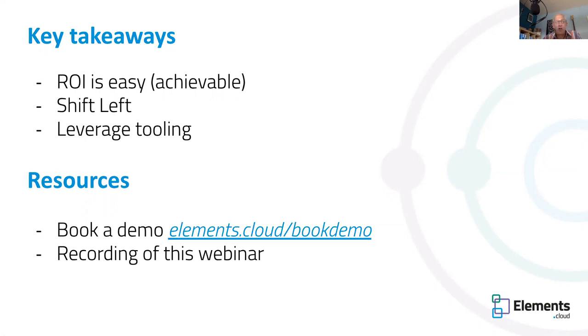And the last is leverage tooling. I mean, you could do all this with a series of Excel spreadsheets, but it's just so hard. With the metadata API, the dependency API, the tooling API, you can now pull all this metadata out and do some really insightful things with it. So again, don't sit there with setup and spreadsheets. It's just too hard, particularly if you have a complex org.